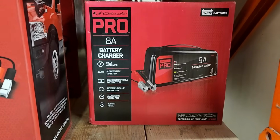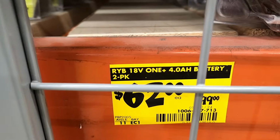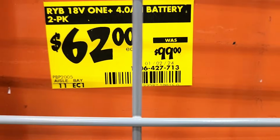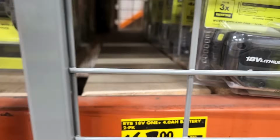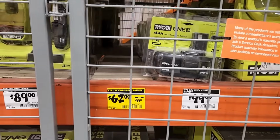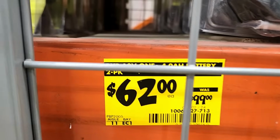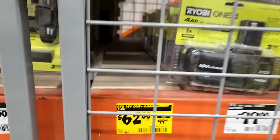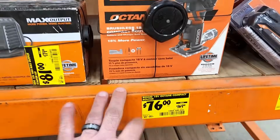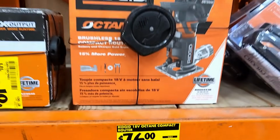This was $57.98. Here's a nice Ryobi deal if you can find it. It's the 2-pack of the 4 amp-hour batteries. I got this $62, was $99. Not a bad deal. It doesn't look like they got any here, just the single packs. But then the single is going for $99. So for a 2-pack, $62. Not a bad deal. Looks like for Ridgid, they got the Octane compact router, $76.